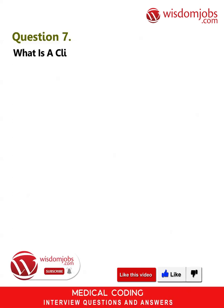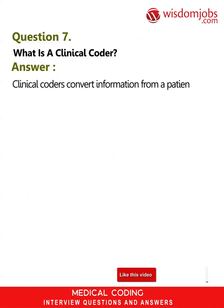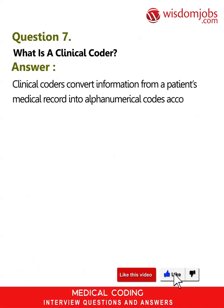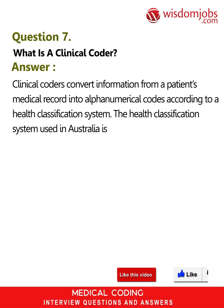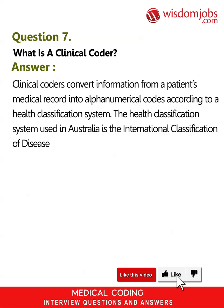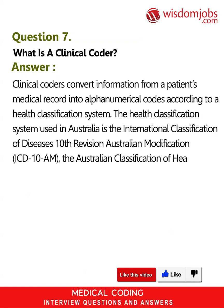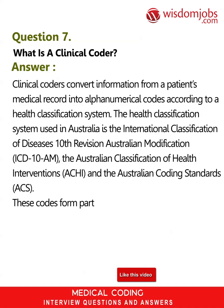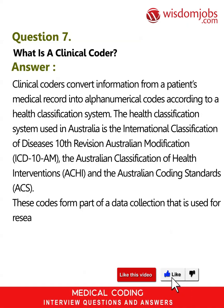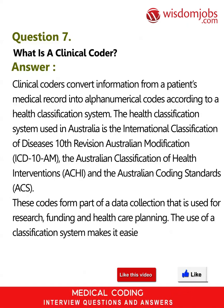Question 7. What is a clinical coder? Answer. Clinical coders convert information from a patient's medical record into alphanumerical codes according to a health classification system. The health classification system used in Australia is the International Classification of Diseases 10th Revision, Australian Modification (ICD-10-AM), the Australian Classification of Health Interventions (ACHI), and the Australian Coding Standards (ACS). These codes form part of a data collection that is used for research, funding and healthcare planning. The use of a classification system makes it easier to store, retrieve and analyze data.